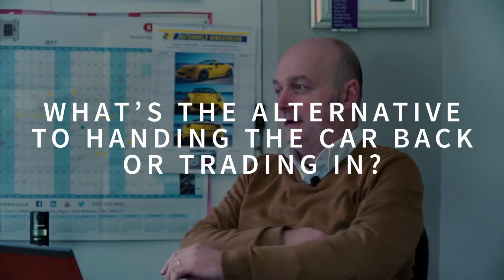It's slightly, ironically, a little bit more expensive funding it that way, because for some bizarre reason the HP model is slightly cheaper overall. Not massively so, but it's slightly cheaper, even though the PCP payments are less per month. But when you add all the interest in and the balloon, it comes out £300, £400, £500 more expensive.